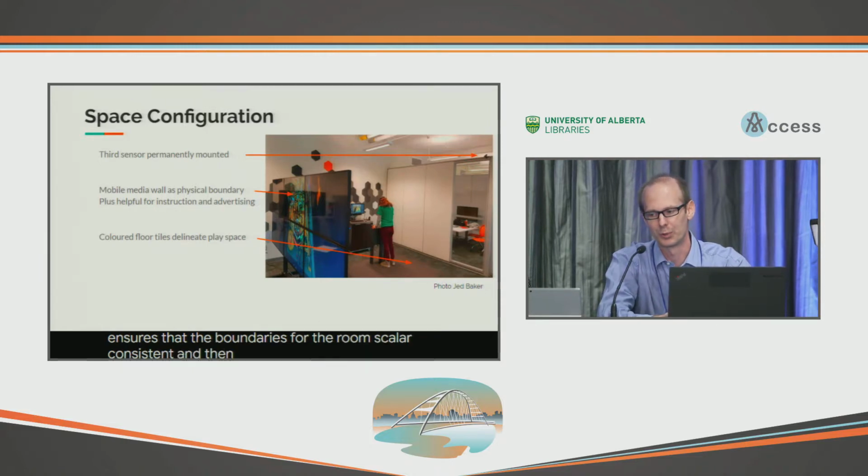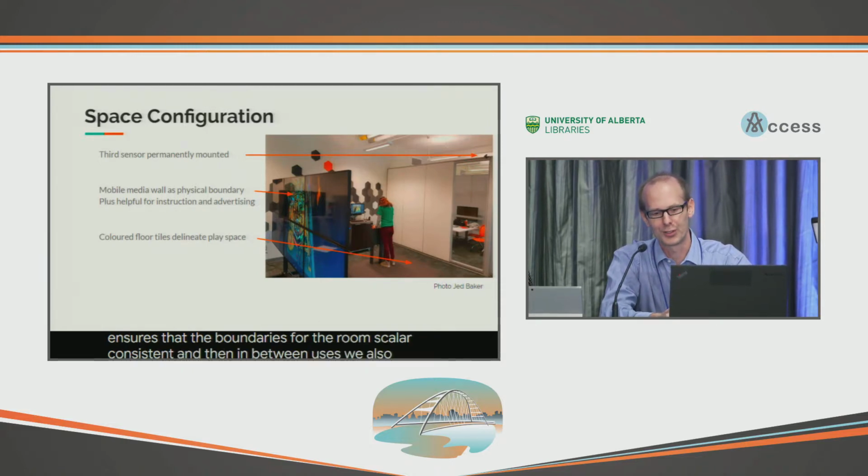And then in between uses, we also changed out the carpet tiles on the floor to just be a different color, so that helps delineate the space for the people who aren't in VR, so that they know where the boundaries are for our user. And yeah, I believe that's pretty much it.